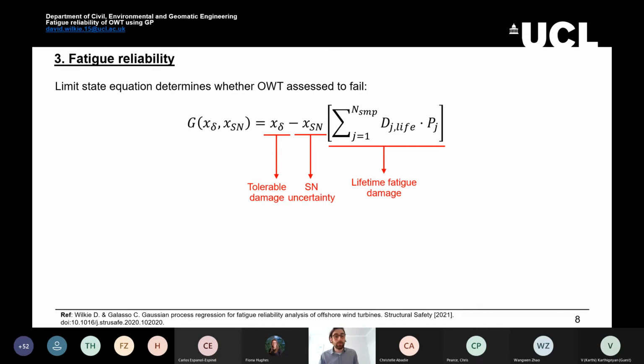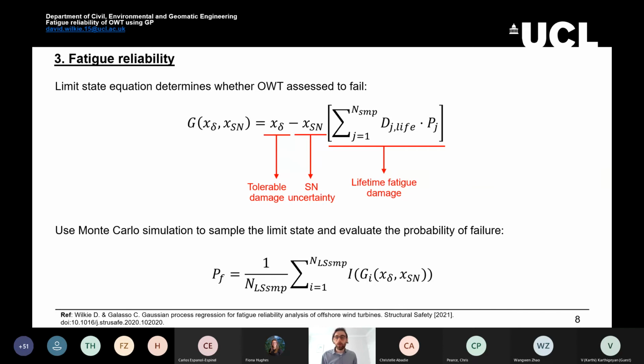And we do that by defining a limit state equation. In this work, we use quite a simple one, which is simply the tolerable damage minus the uncertainty in the SN curve multiplied by the lifetime fatigue damage. Here, the lifetime fatigue damage is going to be predicted using our Gaussian process regression model. Then we can simply do a Monte Carlo simulation to evaluate a prediction for the probability of failure.